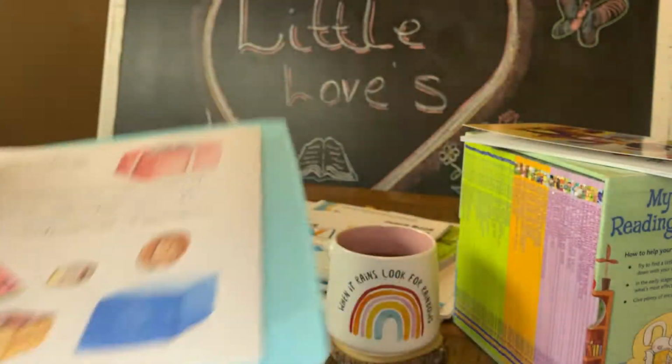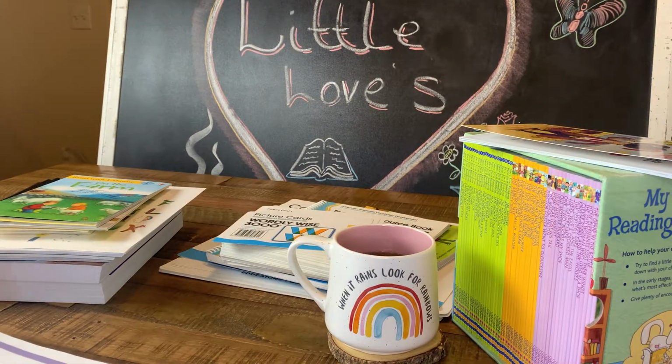So that's what we have for our morning binder, and that's from the Gentle and Classical Press. I did decide to go with them, and I actually like it. So far, so good.